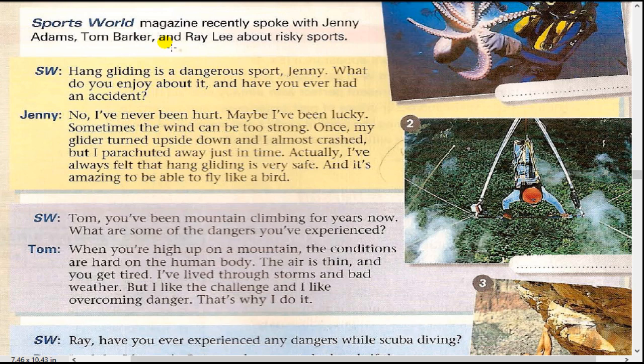So we have here a journalist from the magazine, like a newspaper, okay? And he's talking to Jenny, Tom, and Ray about very dangerous sports. SW, Sports World Journalist. Here, the journalist or the reporter asks a question, and Jenny, Tom, and Ray will answer the questions.